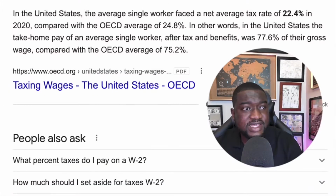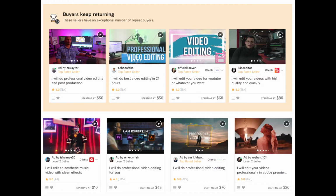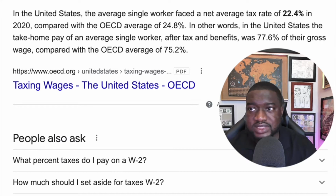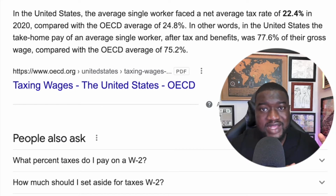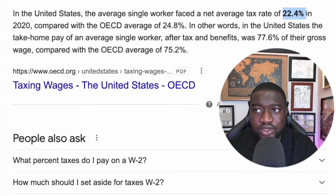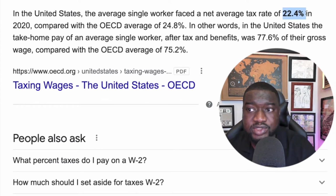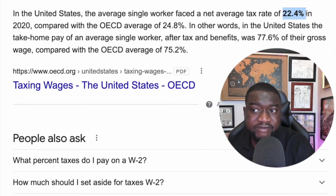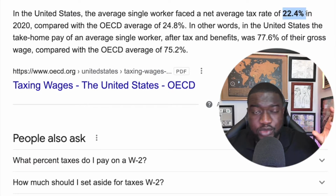For example, let's say while you're working for people on Fiverr or something like that, let's say you make $100,000 a year, okay? Let's say you take that income as a 1099 income. Now you're going to be subject to 22% tax, right? And that's even on the lower scale. Sometimes it can go even up to 30%, depending on what you put. If you're claiming one as an individual, or if you're claiming a family, right? It's going to be that percentage.